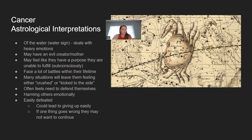They might often feel the need to defend themselves. They may harm others emotionally, on purpose or not. It could just be part of how their day goes, unfortunately. And then they're easily defeated, which can lead to giving up really easily. If one thing goes wrong, they might not want to continue because it just feels so overwhelming. It's a very heavy energy having Cancer energy.